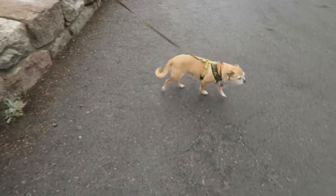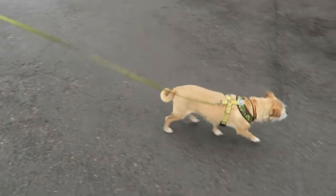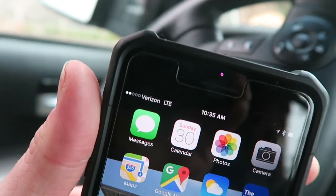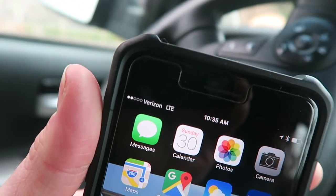What do you think, PETA? Check this place out. And if you guys really needed to know, at this little viewpoint, we have 2 bars of LTE. So Chelsea's updating Instagram. I'm like, don't go yet. I need to update my stories.